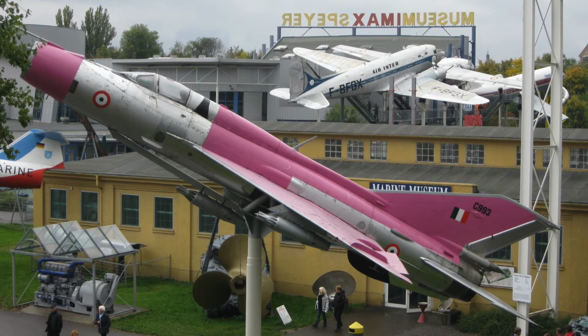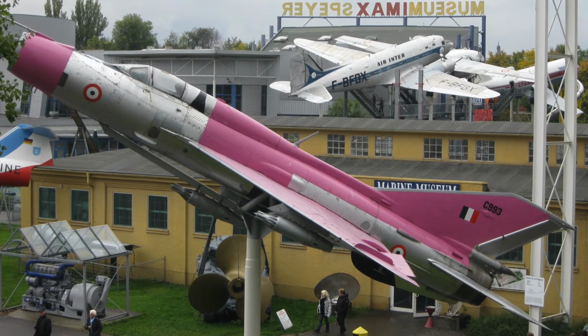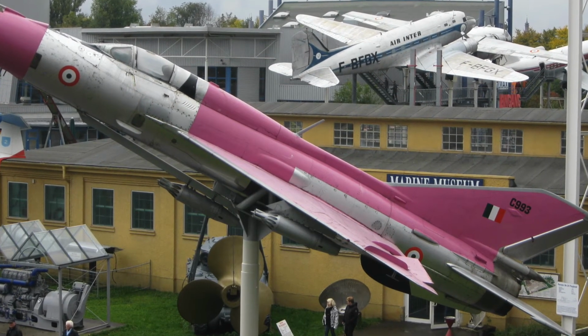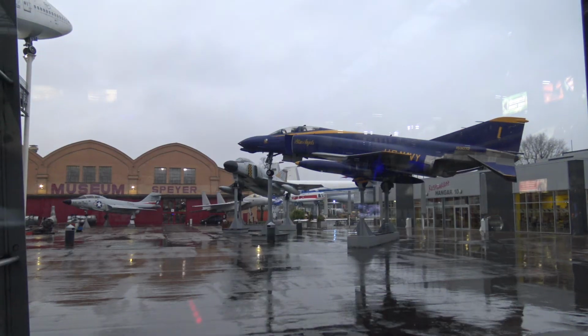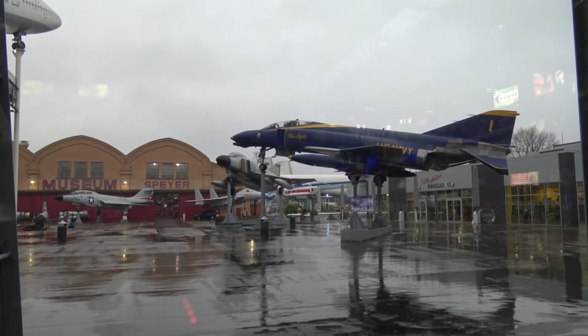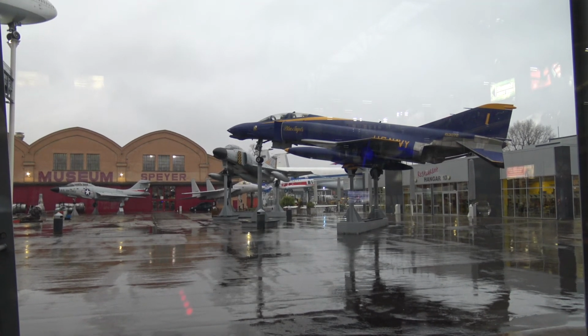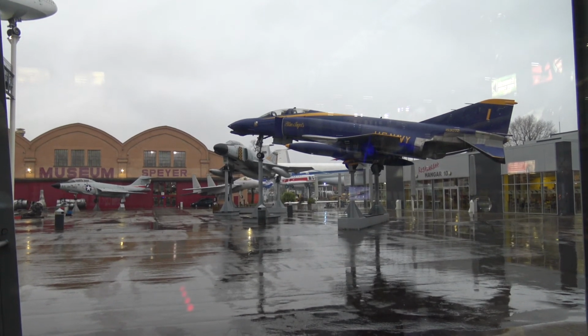In pink grey there is the MiG-21 from 1980. The top speed was 2.1 Mach. The blue one is the McDonnell F4 from the 60s. The top speed was 2,400 kilometers per hour.